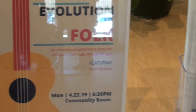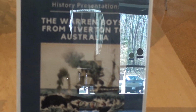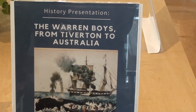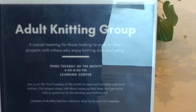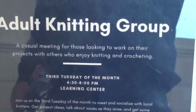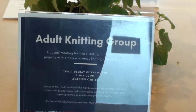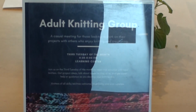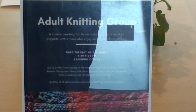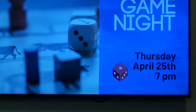They have musicians perform here, and they have authors give speeches on their books. They also have area authors who give talks and lectures on their books. The adult knitting group meets every third Tuesday of the month. So they have arts and crafts and activities for people of multiple interests. Here is an upcoming event called Painting Landscapes.